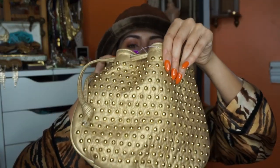Then I found this bag, Jill, if you're watching, from Heartbreak Vintage. This reminds me a lot of Jill. It is this 1980s genuine leather gold bag. Great little bucket style, perfect size, holds everything that you need. A nice long strap. You can wear it crossbody should you choose, but it is gold. Gold leather with gold studs, and that is just a dream come true as far as I'm concerned.